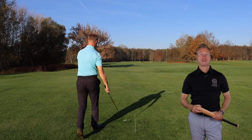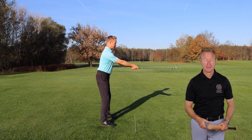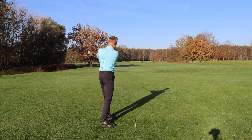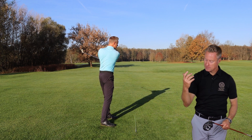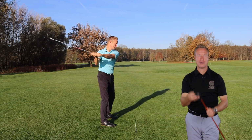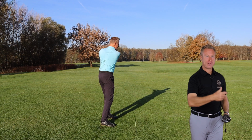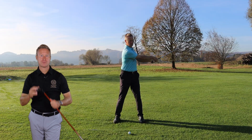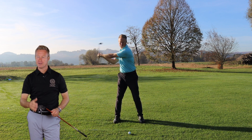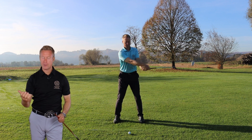So good, that. Now, a great way to feel how the lag is created in transition from backswing to downswing is to do some baseball swings. With relaxed hands, arms, wrists and shoulders, feel the weight of the club head in your hands and start to gently swing the club head around your body. Now, as you start to pick up speed and you change direction in the downswing, you'll feel the club head delay and kick back, lagging behind the arm swing and the body.